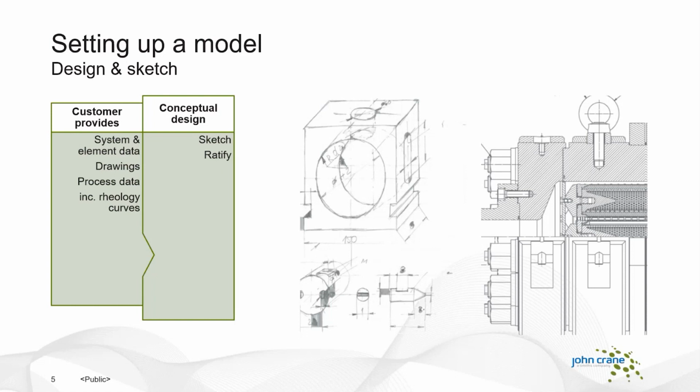What we do ask when we first start looking into this on behalf of a customer is for some information about the process. Ideally, we can get CAD data. That's great, but if we could get drawings of the systems and elements, that's very nice to get and makes life pretty easy. Worst case scenario, we can work with sketches and perhaps a sample of one of your filter elements, and we can run with that to be able to create the model.